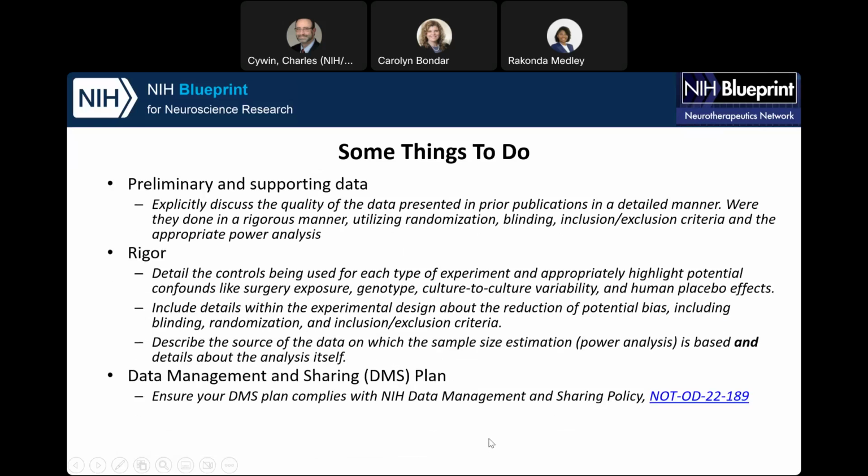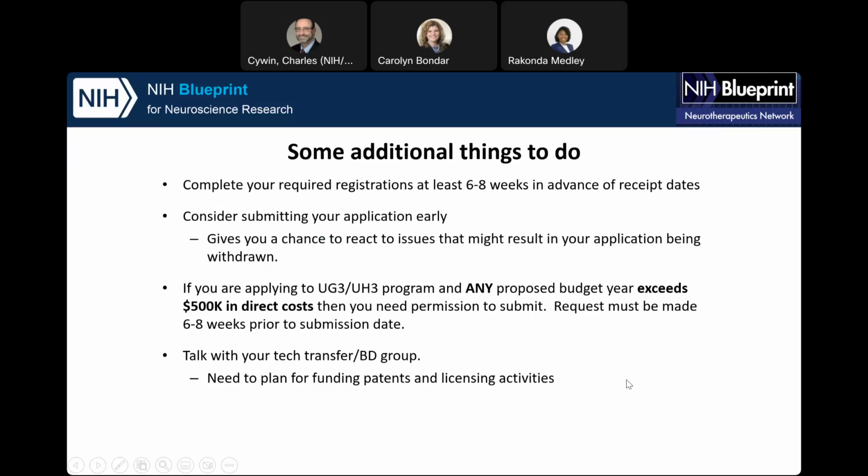Some other things to do, make sure you have that preliminary data, address the rigor, and now you have to have a data management sharing plan going forward. Make sure you have included that. Consider, if you don't have your registrations in place, you need to do this 6 to 8 weeks in advance. So if you're coming to the February receipt date, today is a good day to register yourself in these different systems that are required to do this.